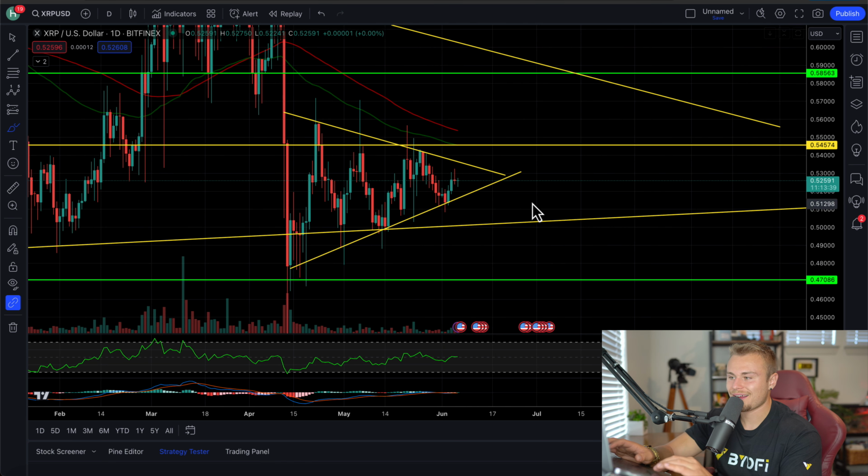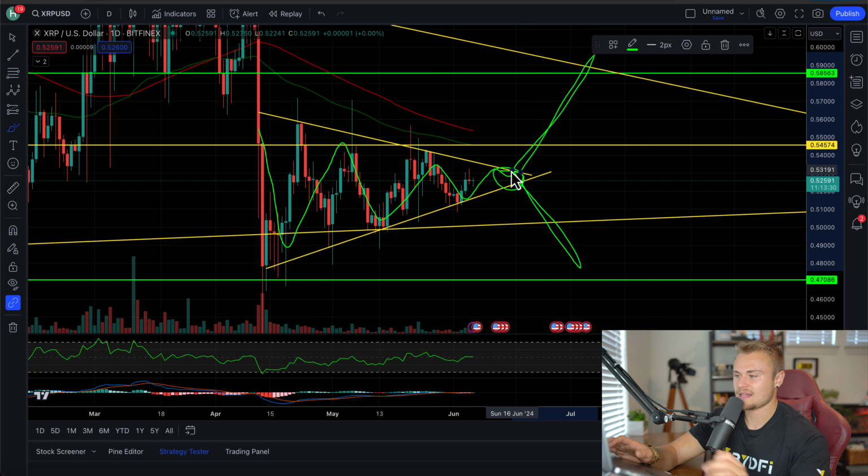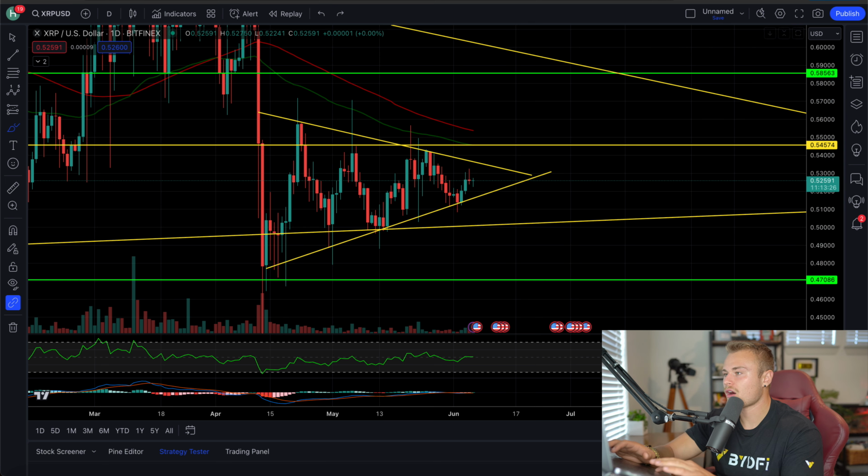And regardless of direction, we'll be able to take advantage of it once this fills in. When this is done and it's fully filled in, we'll be able to make that decision if we're going to be breaking up or breaking down, which is what I'm most excited for in the long term here. Short term, there are other things to focus on.